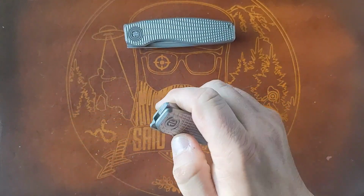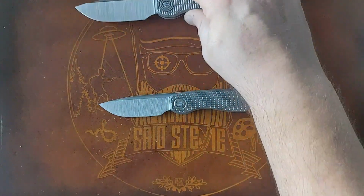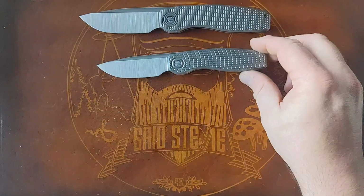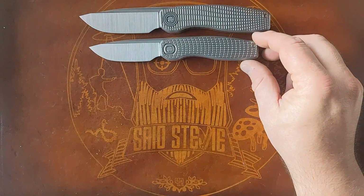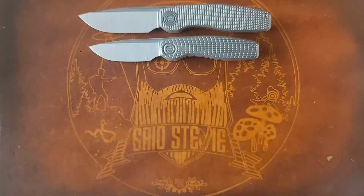And yeah, so that's it, folks. The Brown Knives FSD and FSD Mini. What do you guys think? Dope or nah? I don't know. For me, it's a dope.